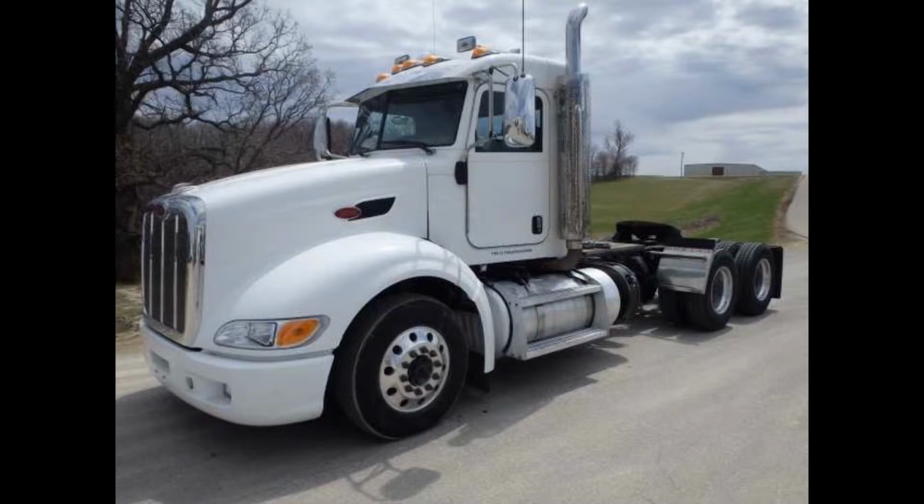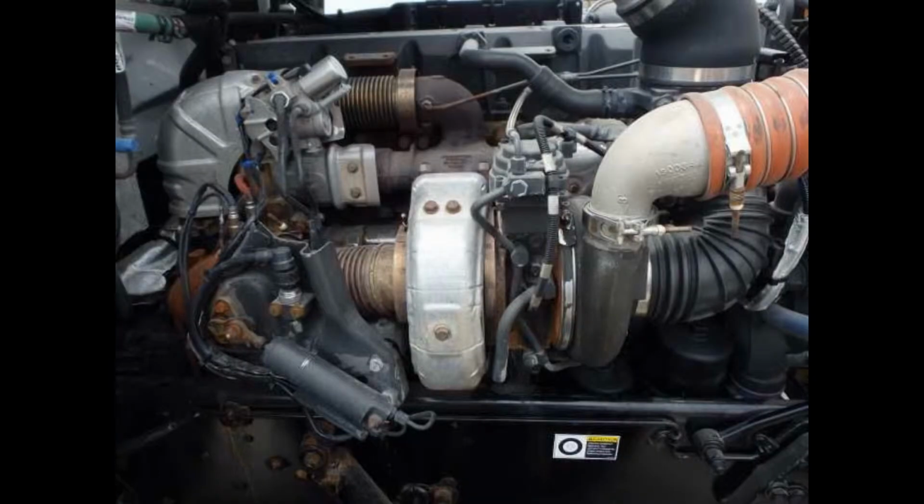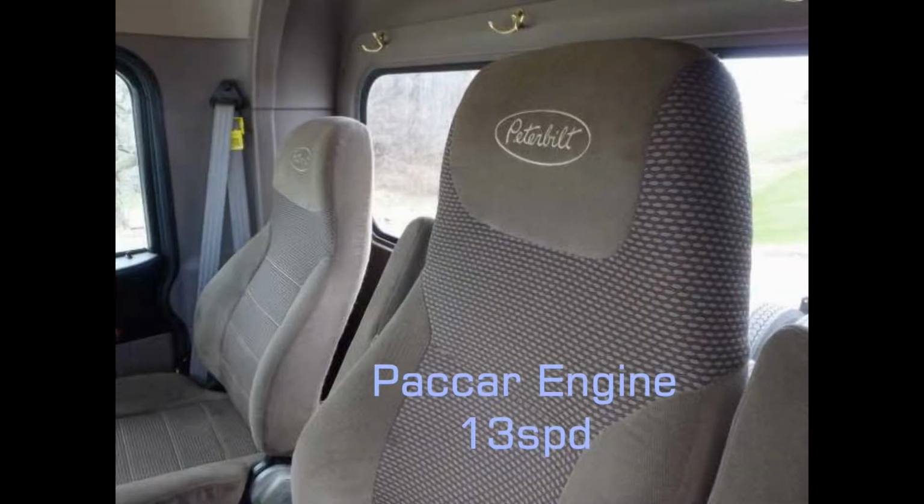In this video we have just about every single manufacturer of day cab trucks for sale available. So let's first start off. We have a 2012 Peterbilt 386. It's got a PACCAR engine, 13 speed, all aluminum wheels, 225 tires, and a 210 wheelbase.